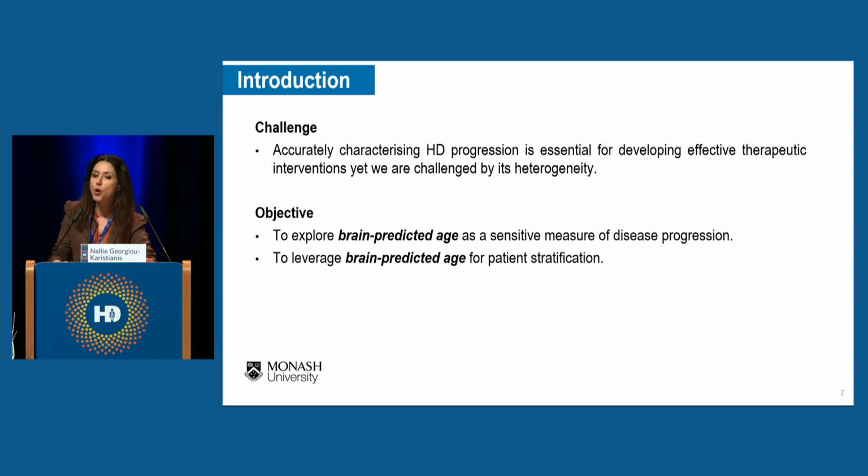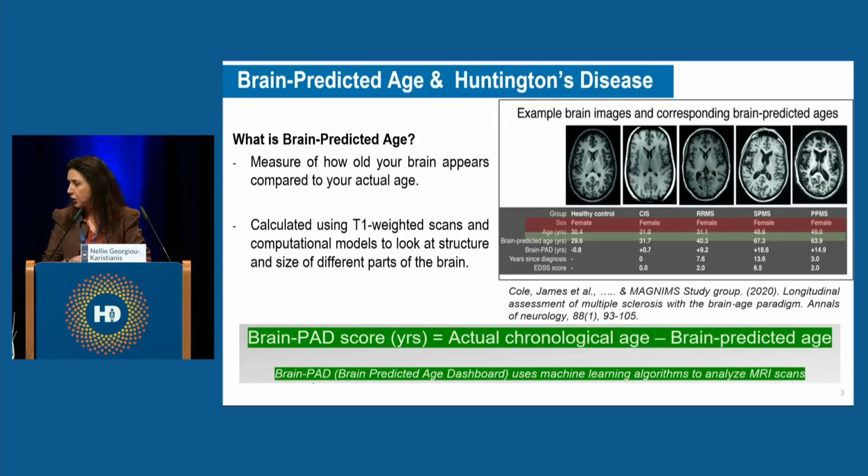So as we all know, accurately characterising Huntington's progression is essential for developing effective therapeutic interventions, yet we are challenged by its heterogeneity. So we set out in this particular project to explore brain-predicted age as a sensitive measure of disease progression, and we also wanted to leverage brain-predicted age for patient stratification.